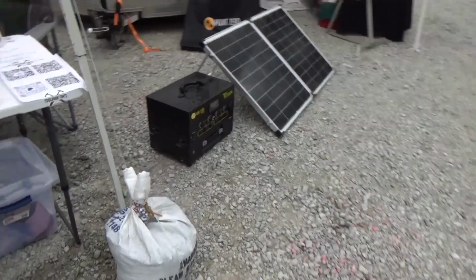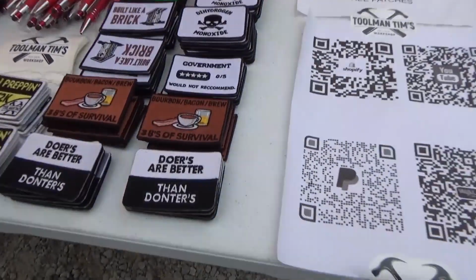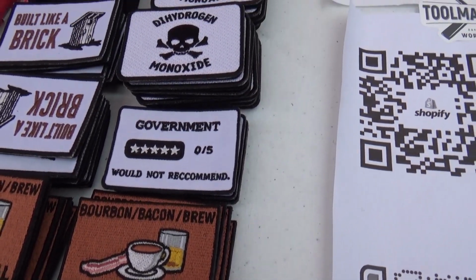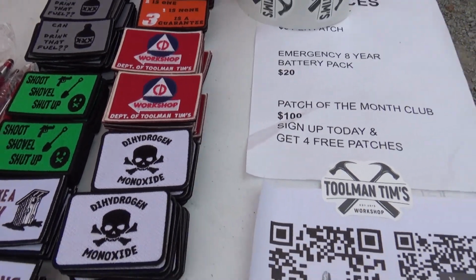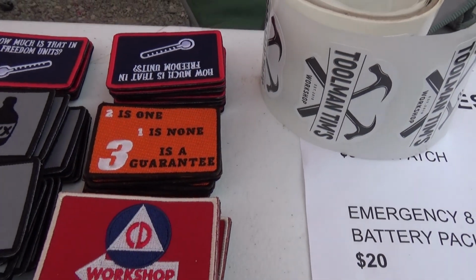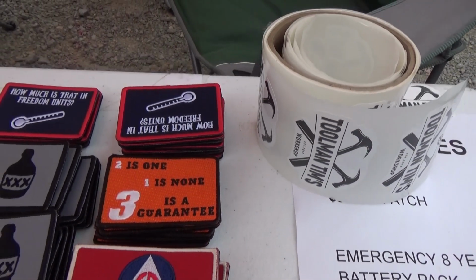These patches. Trillmantine does these patches. Did you bring my Maeve? And he's like, no, she had litters. Does are better than donkers. Some of the others are like, yeah, maybe. It's like, oh, that's so sweet, though. Because I just love her. I like that one, too. But, two is one, and one is none. Three is a guarantee. I like that one.